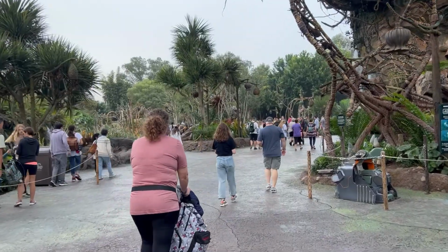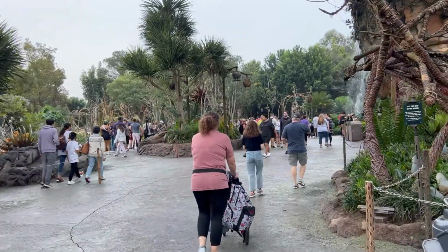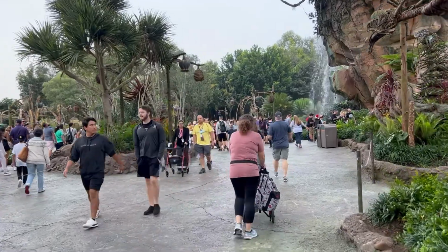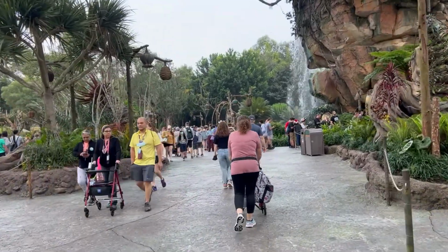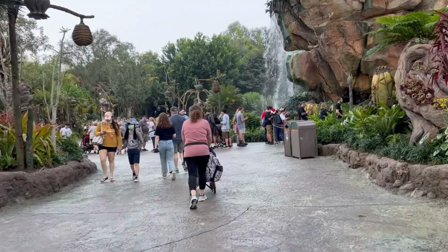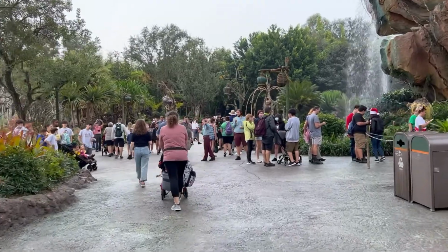Just finished up with Flight of Passage. I don't know that I would tell you to wait an hour for it, but now that we have Lightning Lanes in effect, wait times in general are higher, and this one is no exception. But it is the headliner attraction here in the park, so especially if you've never done it, I would say it's well worth it. All right, let's hop right next door to Na'vi River Journey since we're right here in Pandora.